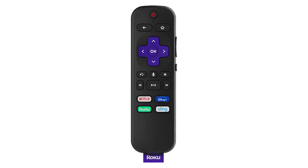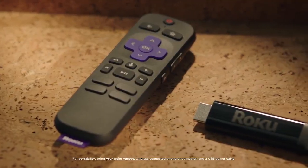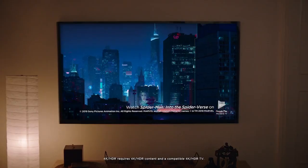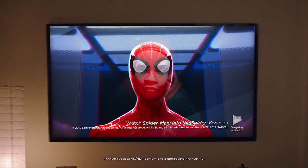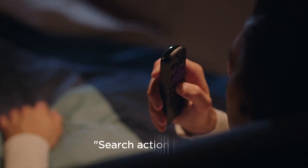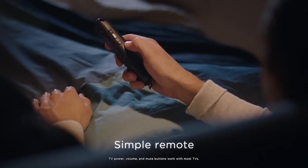Now, the Roku remote has buttons for some of the most popular streaming services like Netflix, Disney+, Hulu, and Sling built right into it. So if you sign up for any of those, you'll be able to get into them and start watching shows with the push of just one button. Now, it's very portable, it's easy to take with you, and you can use it with any TV, either in your home or when you're on the road. There's a built-in microphone in the remote, so you can activate the Roku remote with your voice. The volume and mute buttons are on the side of the remote, which we found to be a bit cumbersome, particularly when you're watching TV in a dark room.